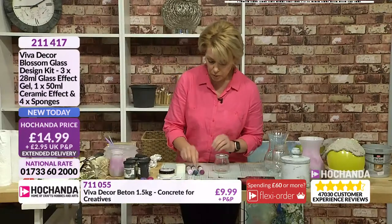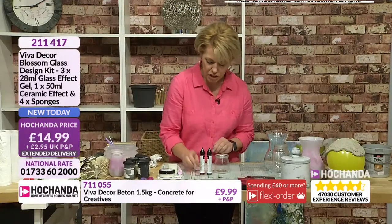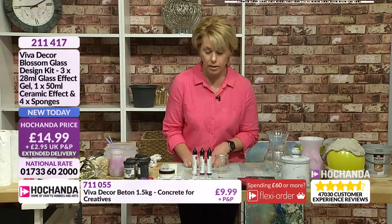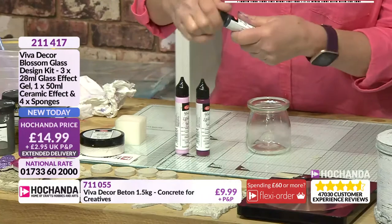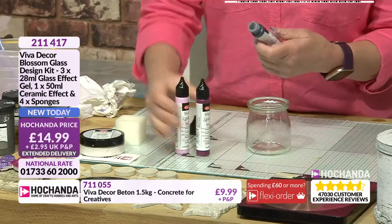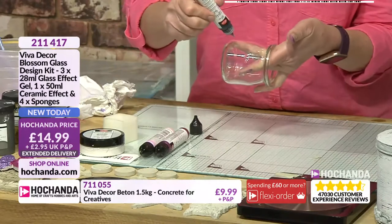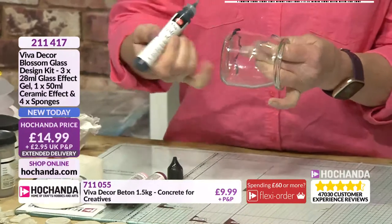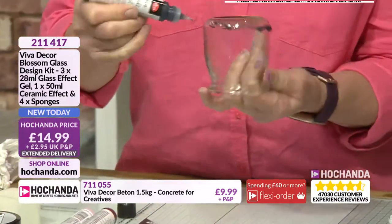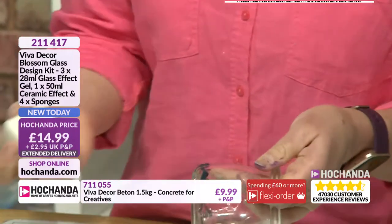So what we're going to do, we're going to start with a kind of grey colour. I've got a magenta colour and I've got a rose pink as well. So you can use these in whatever combination you want. I'm just choosing to go with the grey first, the magenta in the centre, and then the light pink at the top. So all I'm going to do is, I've got this little jar here. I'm just going to run a little bit of that glaze around the edge. You don't have to be neat with it. In fact, I'm purposely doing that a little bit splodgy.